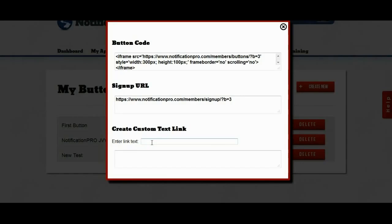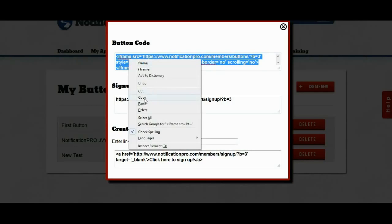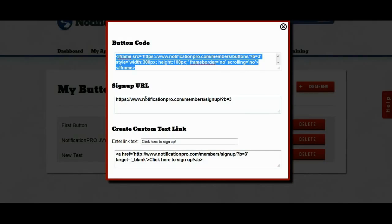And to do that, all I have to do is enter my text, and it will automatically create the HTML code for me. So I can type it in and that will automatically create my HTML. For this example, I'm just going to use the button code. So I'm going to take this code, copy it, and put it on a test page in my blog.